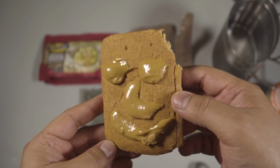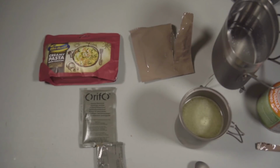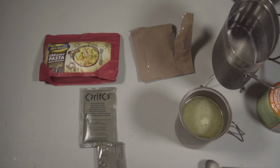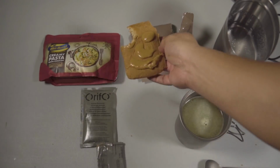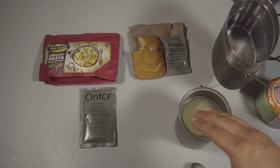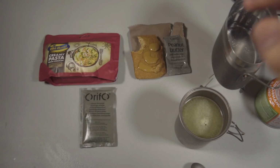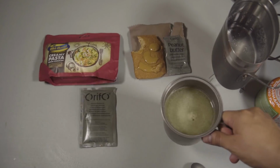There we go. He's a happy little guy. Let's give him a try. That peanut butter is excellent with the bread, and that bread and the Canadian bread are as close as you're gonna come to real bread. Let's wash it down.